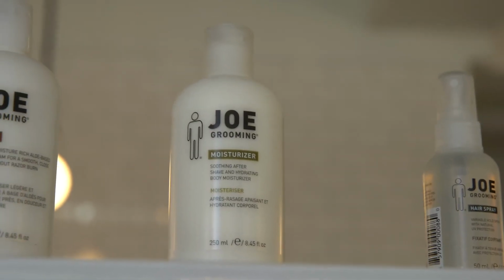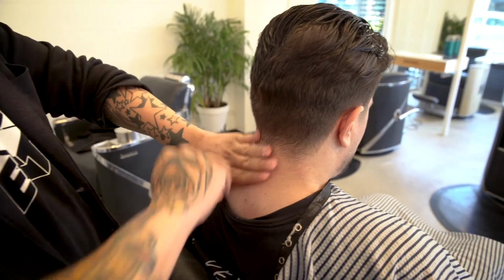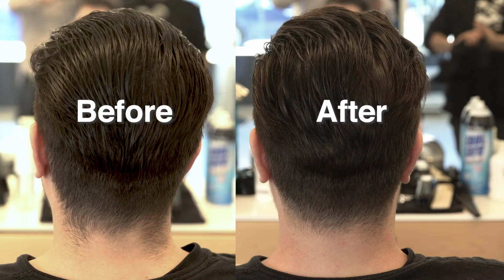And then no shave is complete without a little moisturizer. Yeah, and that's pretty much it. See that nice clean hairline? Beautiful. Yeah.